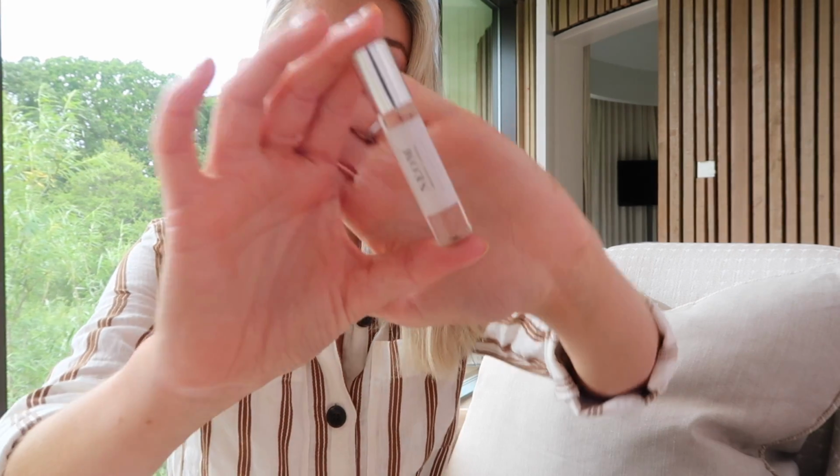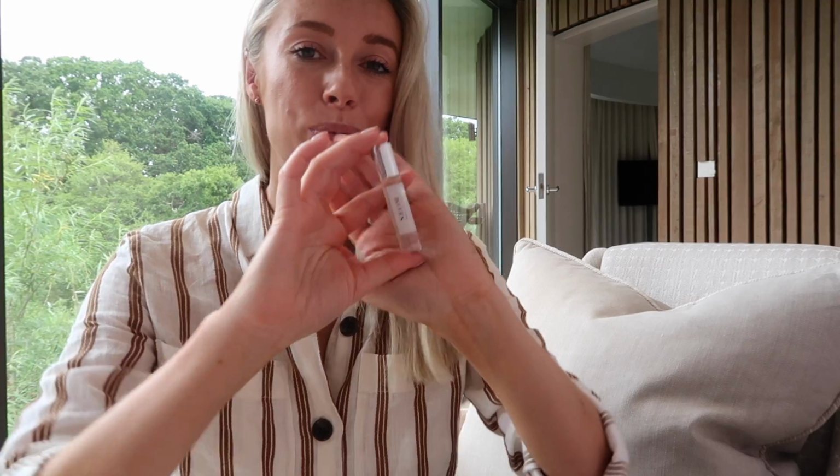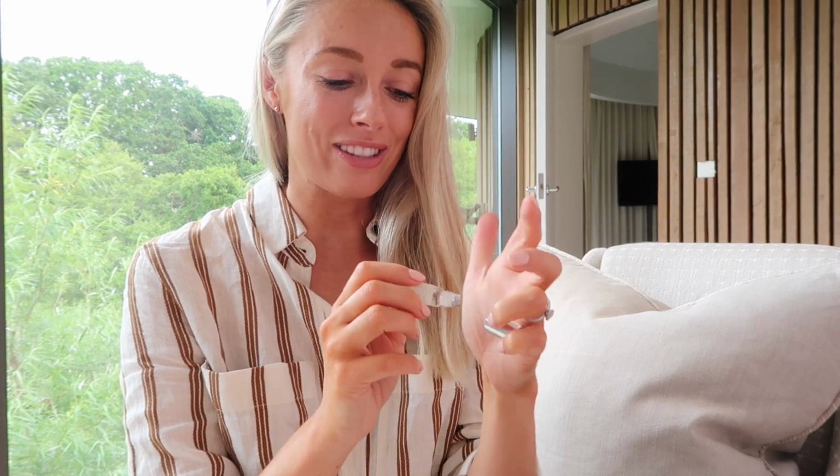I've got a little mini Neom Tranquility bottle here. This is fantastic, just misting on your pillow or on your pulse points before bed. If I'm struggling to sleep, or if I'm just not feeling 100% certain in my new environment, then this is a really relaxing scent just to help you feel a little bit more at ease.